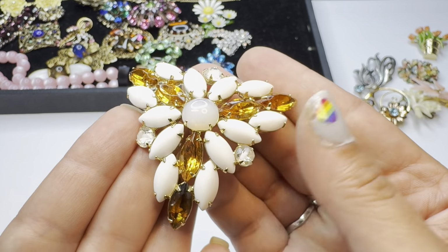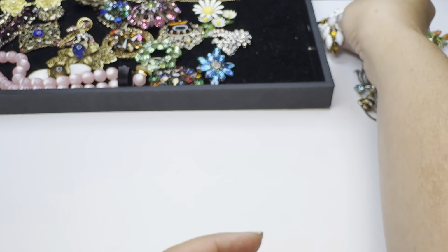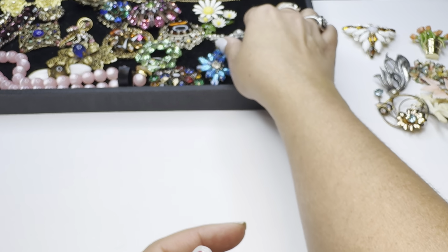I really do like this one. This is really quite pretty and kind of fun. So that one I thought was a really nice piece.